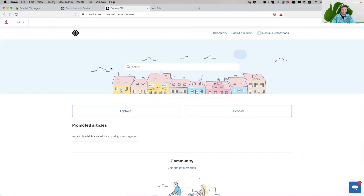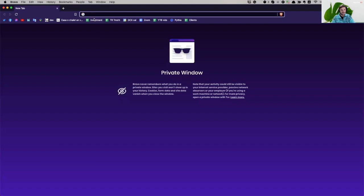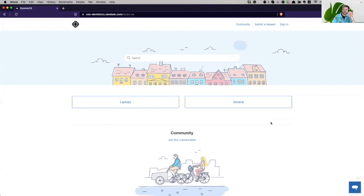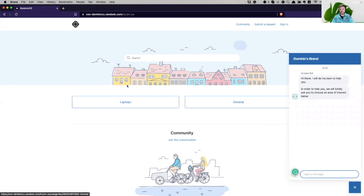And here's the widget. Okay, I have interacted with it already, so my cache remembers from the last time that I interacted with it. I'm going to open a private window for this help center. And I'm going to show you what the flows look like. So let's see, what is this about? AnswerBot, right? So this is AnswerBot coming over to help because I have some flows already built out, right?